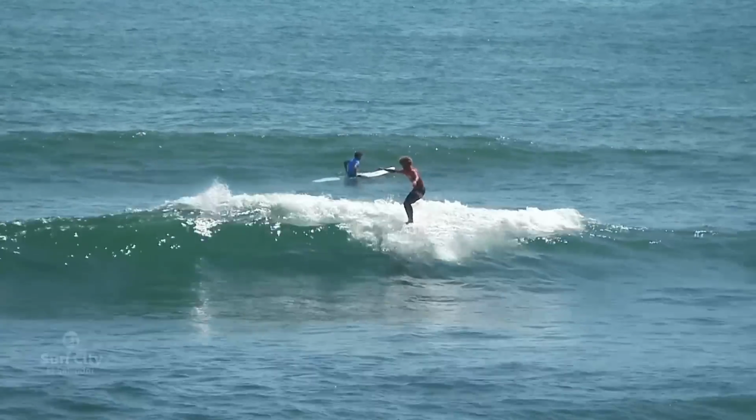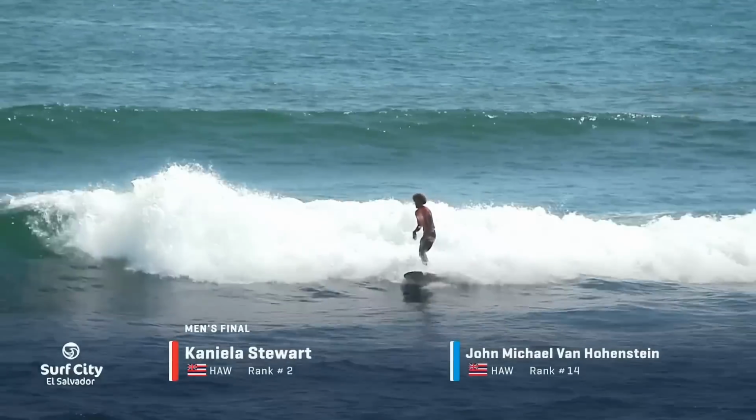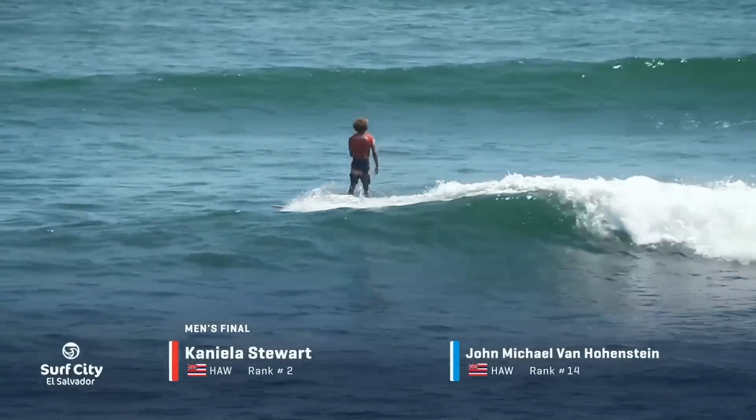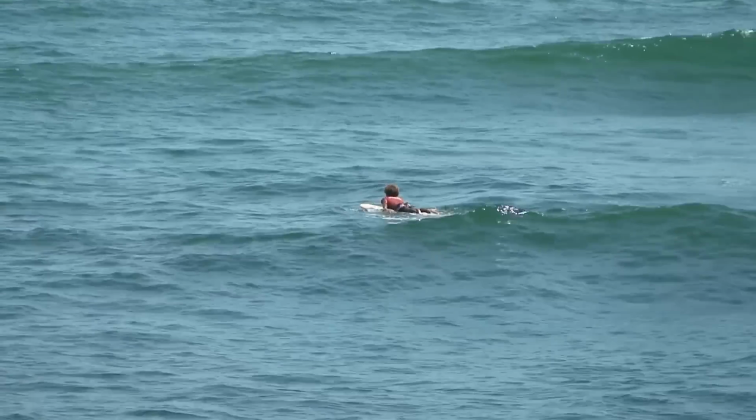Men's final is in the water now, just inside of 40 minutes on the clock. Kaniela Stewart already up and at it. Quick ride there for Connie. J. Van Hohenstein out the back right now with priority.